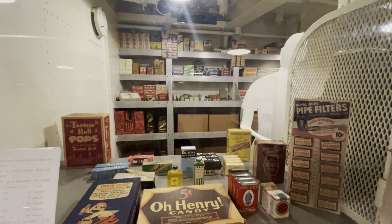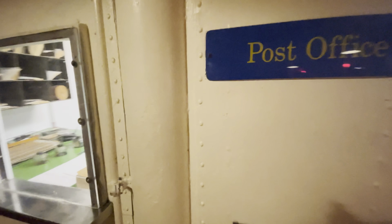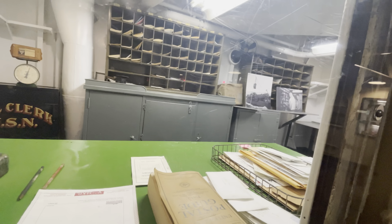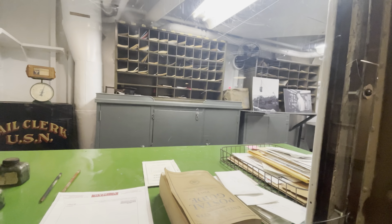The ship's post office. They actually censored a lot of the sailors' mail here, to make sure they weren't giving out any information about where they were going. The garbage grinder: they ground the garbage up really fine so they would make sure they weren't leaving a trail behind them for their enemies to follow.